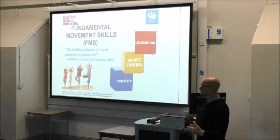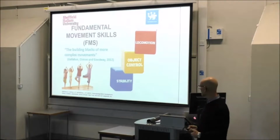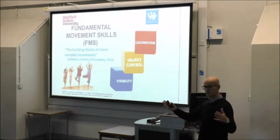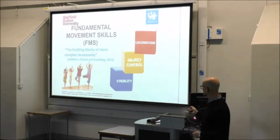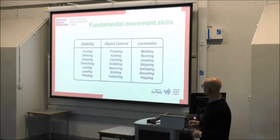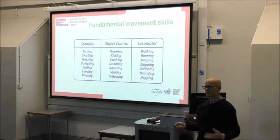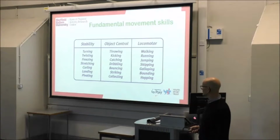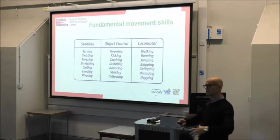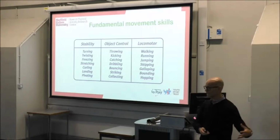I think in the past it was very traditionally formed around games, but now we start to think about the broader dimensions of movement across the full range of activities. So stability, object control, locomotion, building blocks of movement, and that's fine. And there's some of the movements you may associate with these building blocks for children between the ages of 4 and 7. That's what typically the primary school curriculum in Key Stage 1, that's where it starts. Elementary in the States is the same.